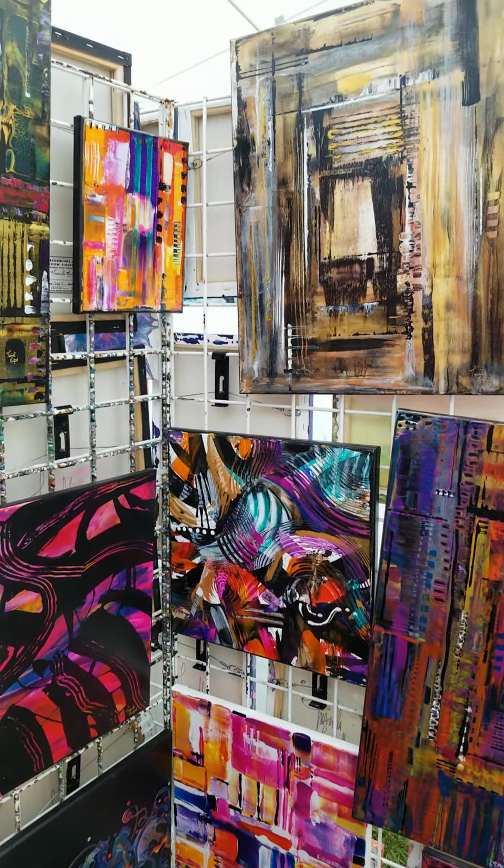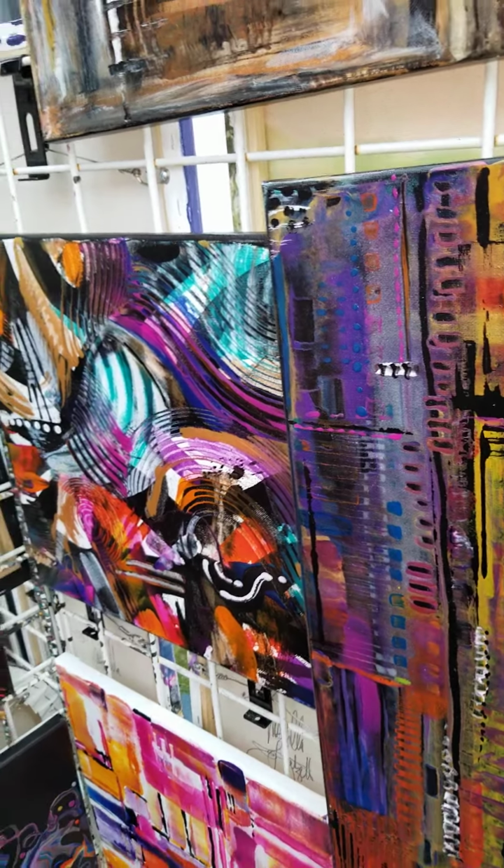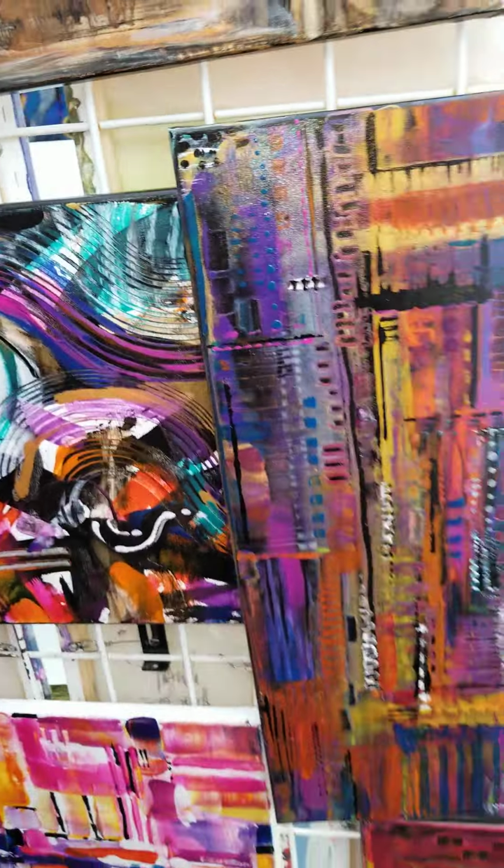There's a lot of paintings here. You know, I have no idea how many. There's a crooked one. I think tomorrow morning when I set up for the juried show, I'm going to have to level a whole lot of things.